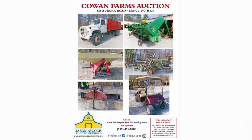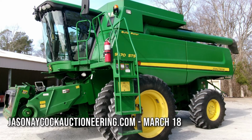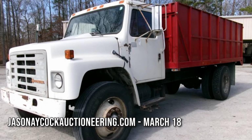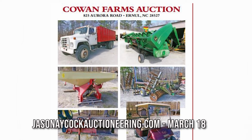Bidding begins to close on Cowan Farms online farm auction Monday, March 18th in Ernle, North Carolina at 7 p.m. Eastern Time. Sale by Jason Aycock Auctioneering. John Deere 8235R with 1,962 hours, one owner. Super sharp John Deere 9570 SDS combine with 1,650 separator hours, one owner operator. 1988 International S1900 grain truck. Great Plains 2400 TM 24-foot Turbomax, like new blades and bearings. Go to Jason Aycock Auctioneering for info and bidding.